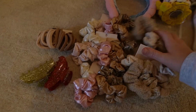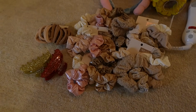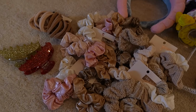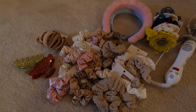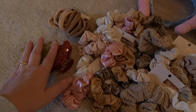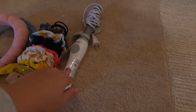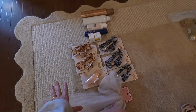The scrunchies I don't think I'm gonna get rid of because I do go through these. I restock my scrunchies because they eventually do get a little bit gross and worn out, especially because I wear these when I work out. So they get really sweaty and eventually just need to be replaced. So it's good to have backups. These I'm gonna keep. These I could probably go through and get rid of some. I'm gonna keep my headbands and my whatever this thing is called. So there's the keep. And here is the declutter.